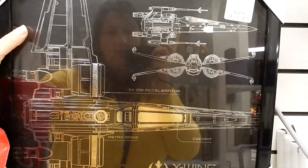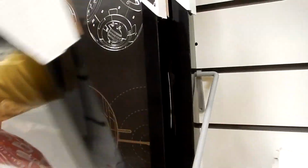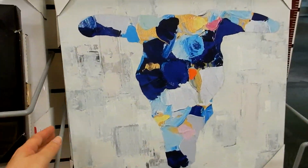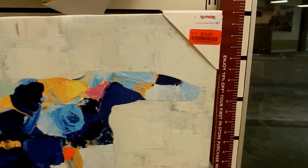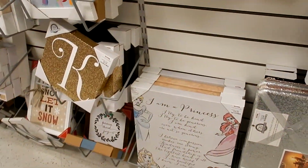Wow. But I don't know, what Star Wars movie was the X-Wing fighter in? Like, all of them? Ooh, BB-8. Cool. And then, I think my daughter would like this because she just repainted her room. And it's kind of got that bluish color in it. And it's on clearance for $13. Hmm. So many options, so many Disney items.